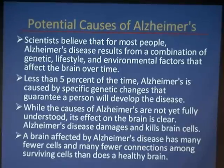Usually, for Alzheimer's, the age of onset is after age 55, 65, and 75. So those early onset ones may have a genetic determinant. While the causes of Alzheimer's are not yet fully understood, its effect on the brain is clear. Alzheimer's disease damages and kills brain cells. Those cells we are talking about are in the hippocampus, various areas of the parahippocampus, and also the amygdala. So you can see that the Alzheimer patient becomes apathetic and cannot make a judgment. That is the prefrontal also affected. Essentially in Alzheimer's, all the brain cells are affected.